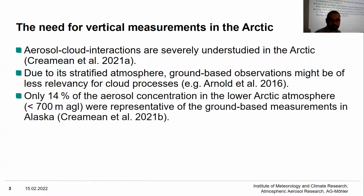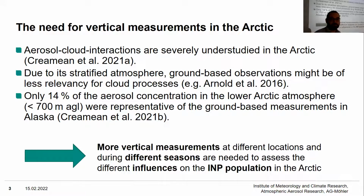And for example, there was one study from, I think, 2 years ago, where they measured particles, aerosol concentrations in the lower Arctic atmosphere in Alaska, and they saw that only 14% of the measurements were actually representative of the ones that they had on the ground. That is, of course, depending on where you are location-wise and also on the weather and ambient conditions. But it's one point that is important to measure more vertically resolved in the Arctic, especially to collect more data in different locations, different seasons, to assess the actual influence of the INPs in the Arctic.